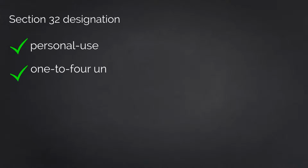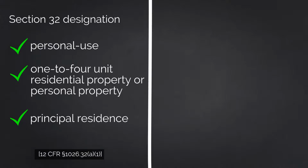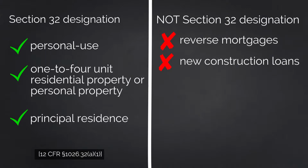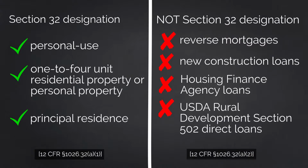What loans are subject to Section 32 designation? Let's take a look. Section 32 loan designation can only apply to personal use loans secured by 1 to 4 unit residential property or personal property and used as the borrower's principal residence. Section 32 loan designation does not apply to reverse mortgages, new construction loans, housing finance agency loans, and USDA Rural Development Section 502 direct loans.